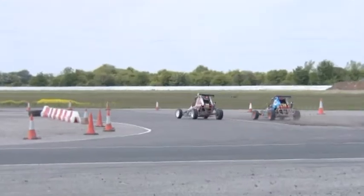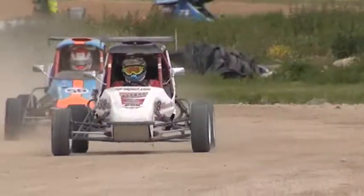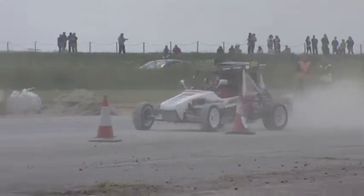Yes, then he runs wide. I think Addy's got it through. Yes, he has. James Addy threads the needle and takes fourth place actually. Mark Richardson, I apologise, you're in third place at the moment. Big look in the rear mirror for James Addy. Loads of understeer as Danny Whitney managed to get back at him.